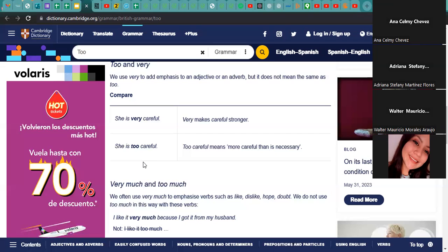Okay. Perfect. So that is the main difference. It's not the same. So we need to be very careful in the way that we express these words, the sentences. If you say, for example, "you speak English very well," that is good, right? If I say, "you speak too much English," that is not good. It's too much, not necessary that you speak that much. So that will be it.